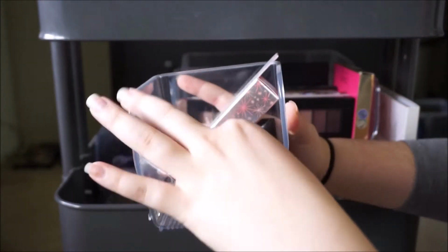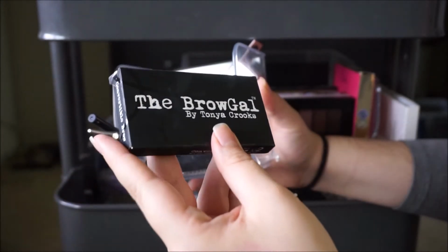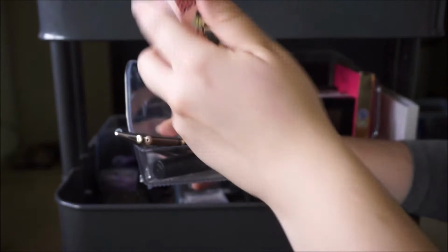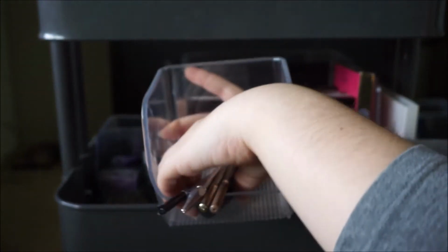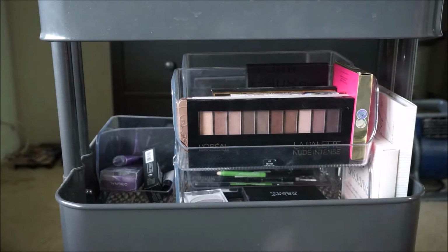So I have the Brow Gal Powder Pomade Duo, which I really like. And I have Ready Set Brows by Benefit. I have not used it yet, but I'm so excited to use it. And then I have this other gel from Maybelline Brow Drama.